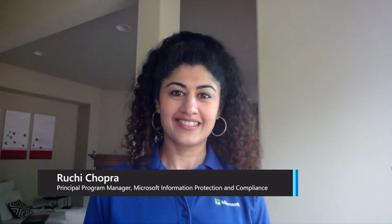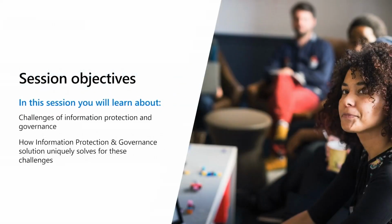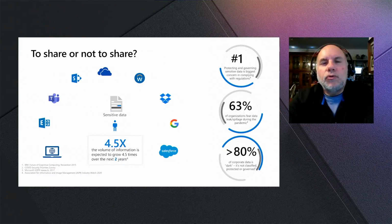Joining me in this session, Supercharge Information Protection and Governance across cloud, on-premises, endpoint, and remote work environments. In this session, we'll cover the challenges impacting information protection and how Microsoft Information Protection and Governance uniquely solves these challenges. Starting off, there are two significant factors impacting organizations.